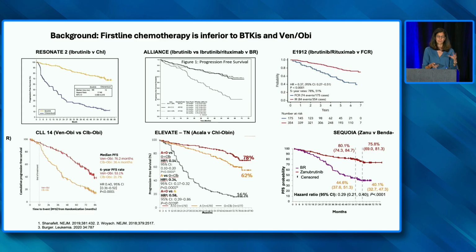Just to walk you through history of CLL in the past 11 years, you heard about how ibrutinib was first introduced to the frontline setting through the RESONATE-2 trial. They compared ibrutinib to chlorambucil. Ibrutinib was the winner molecule. And when you look at curves like this, it means the two arms of the study, and the higher line means that was the winner arm. So here in RESONATE-2, they compared ibrutinib versus chlorambucil, and as you see, the yellow line, ibrutinib was the winner.